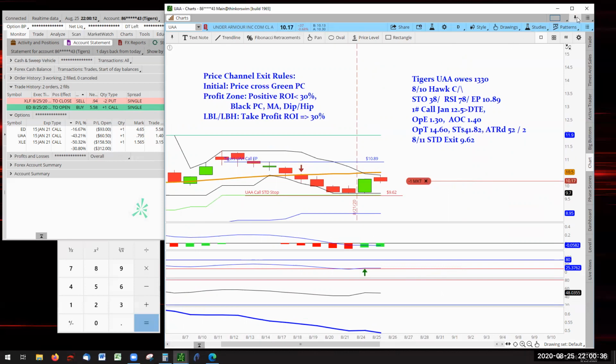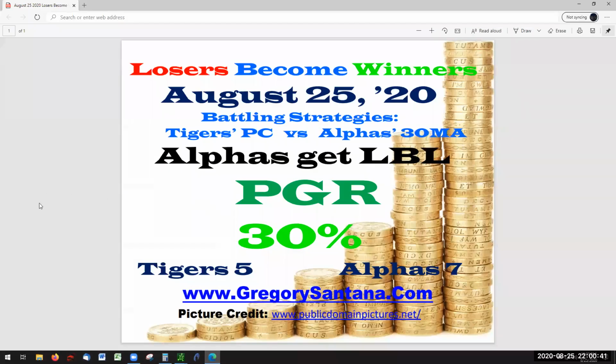Well, that is the conclusion of today's report for losers become winners, with alphas getting last bar low, but PGR closing at 30%.